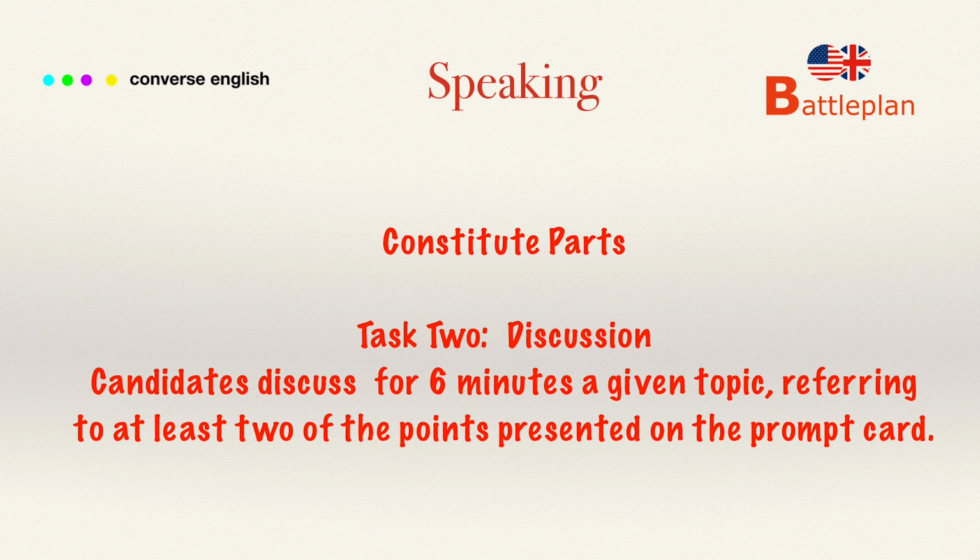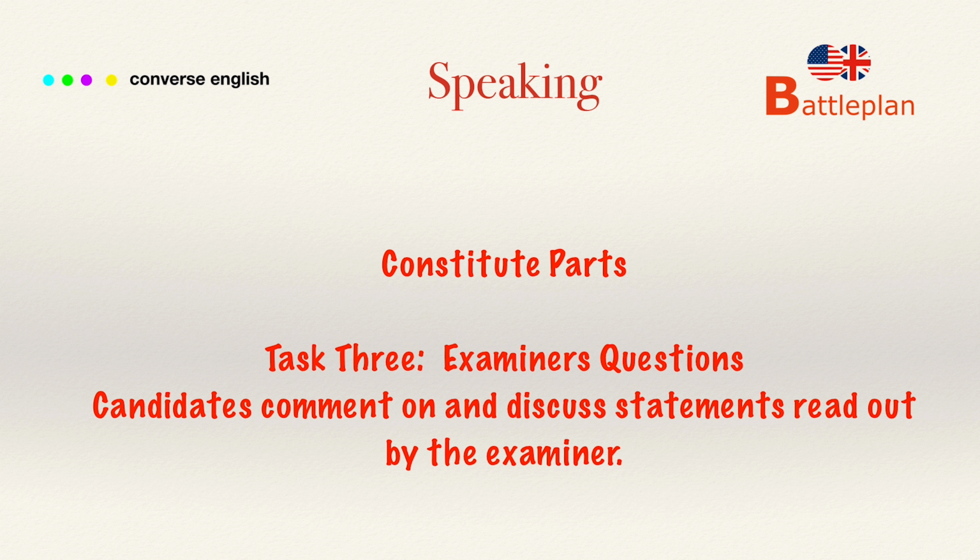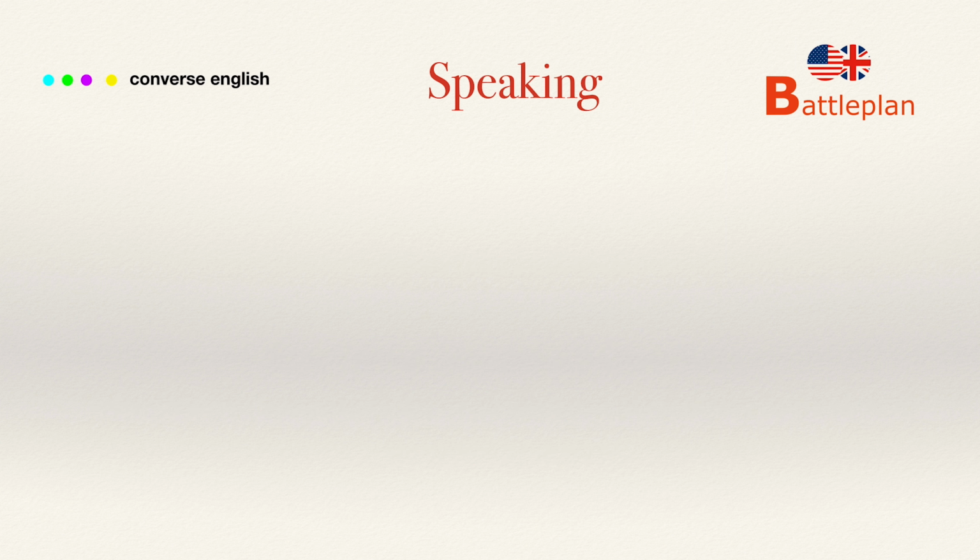Task 2 is a discussion, where the two candidates discuss one central theme and at least 2 of the subtopics given. Here, active listening and reasoned arguments are essential, as well as developed vocabulary. In the final task, the candidates react to the questions of the examiner. It is important to fully develop all answers and choose appropriate vocabulary.